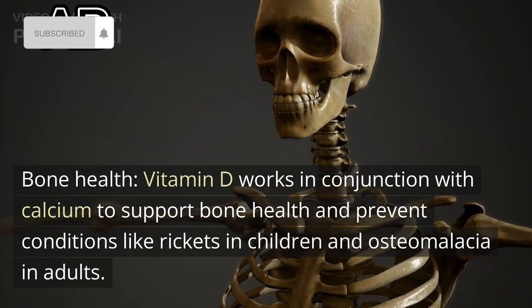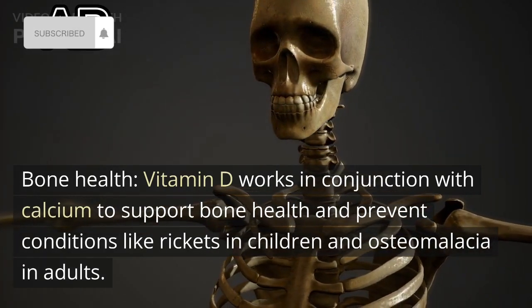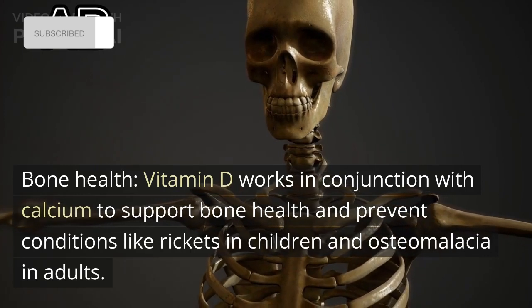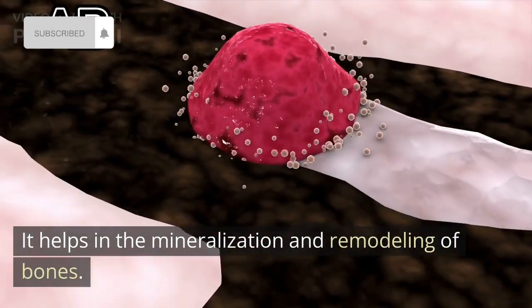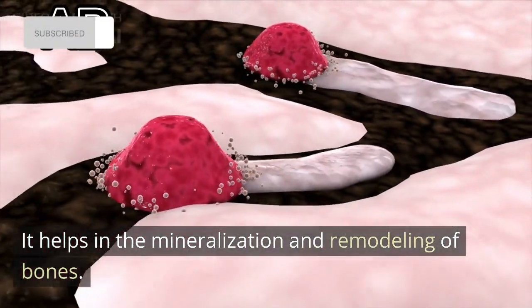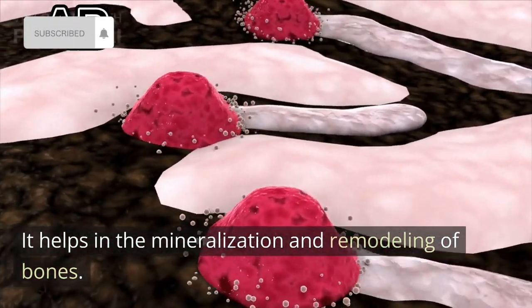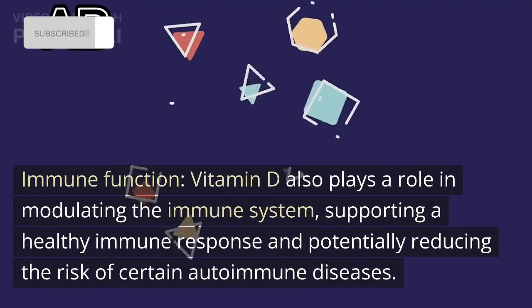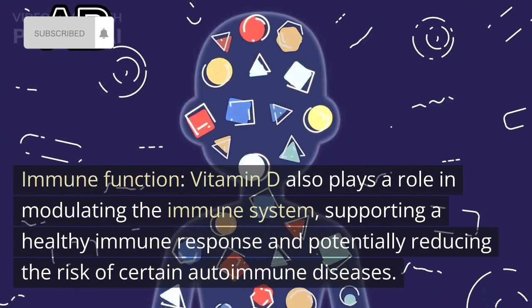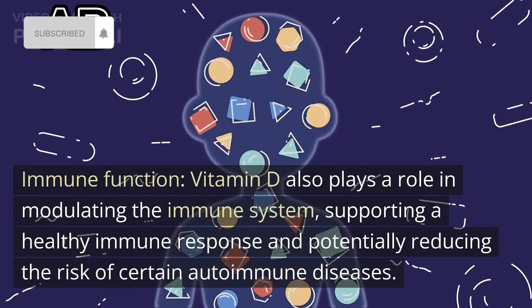Immune function. Vitamin D also plays a role in modulating the immune system, supporting a healthy immune response and potentially reducing the risk of certain autoimmune diseases. Muscle function. Adequate vitamin D levels are associated with improved muscle strength and function, which is important for overall physical performance and reducing the risk of falls in older adults.